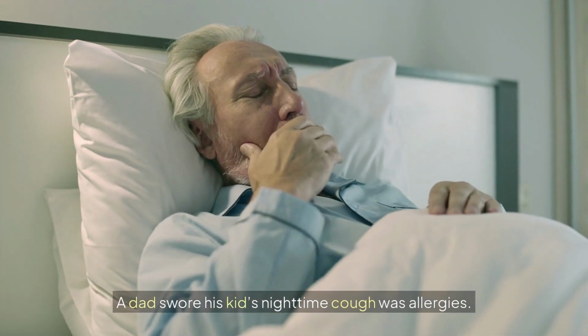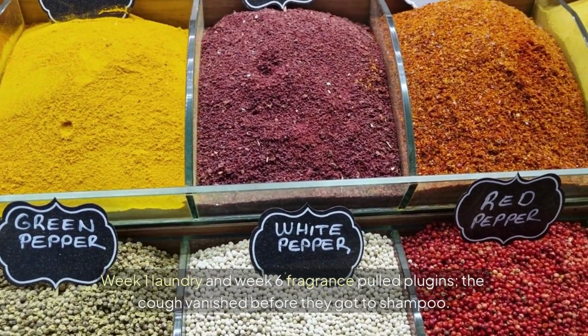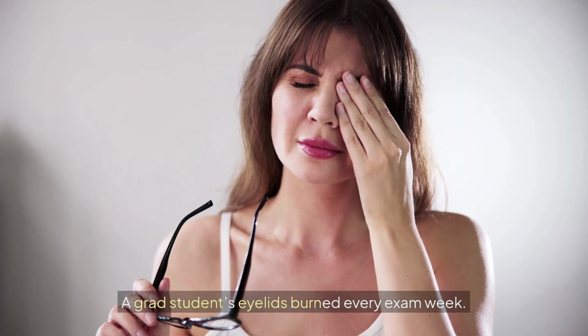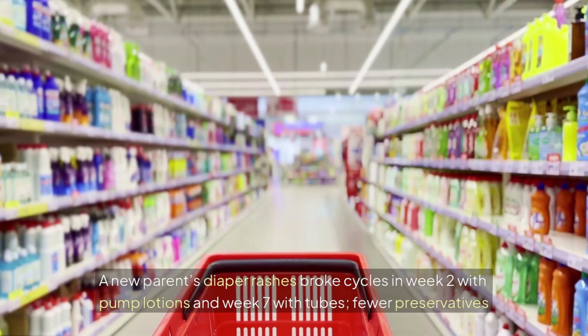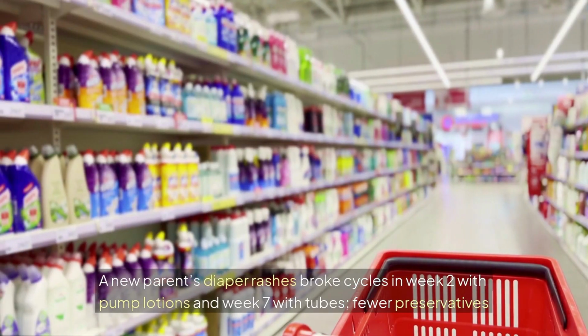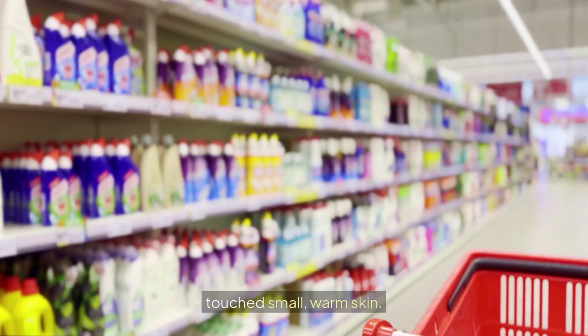Micro-stories make the calendar sticky. A dad swore his kid's nighttime cough was allergies. Week 1, Laundry, and Week 6, Fragrance pulled plugins. The cough vanished before they got to shampoo. A grad student's eyelids burned every exam week. Week 4, Rinse Back, and Week 5, Tubing Mascara ended the stinging. A new parent's diaper rashes broke cycles in Week 2 with pump lotions, and Week 7 with tubes. Fewer preservatives touched small, warm skin.